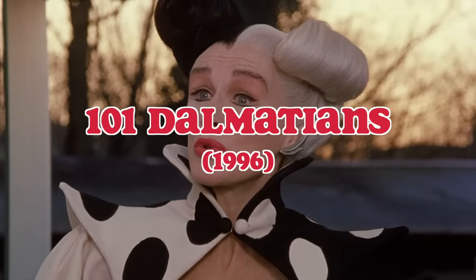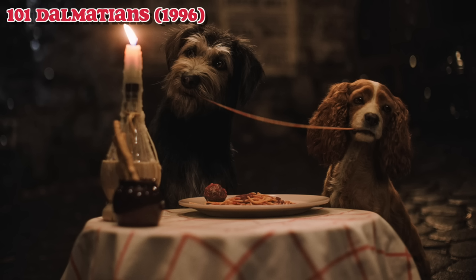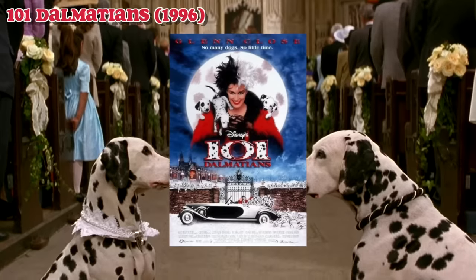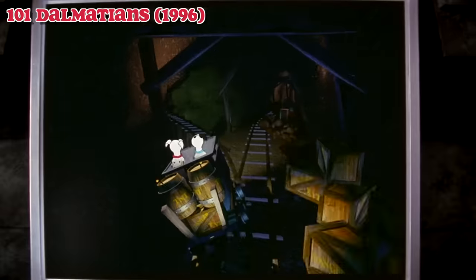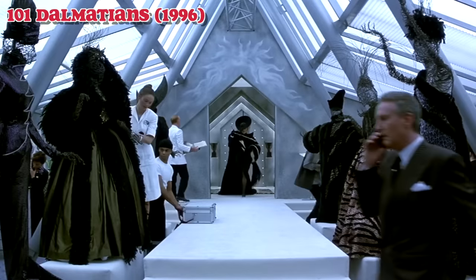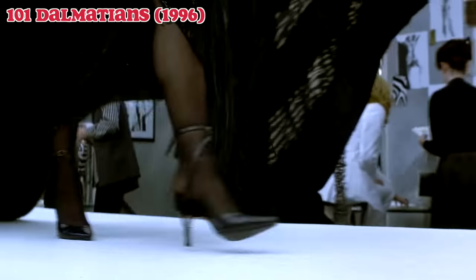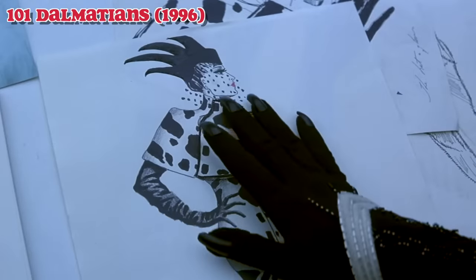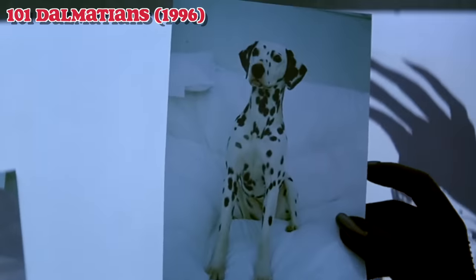101 Dalmatians. Long before Disney started turning out a different live-action adaptation every year, there was 101 Dalmatians starring Glenn Close. Released in 1996, the film follows the story of its animated counterpart, with just a few contemporary twists. Now the head of the fashion brand The House of DeVille, Cruella is just as obsessed with fur as ever, and after satisfying her urges with everything else under the sun, she eventually turns to Dalmatians after one of her designers, Anita Dearley, shows her a sketch of a spotted coat.